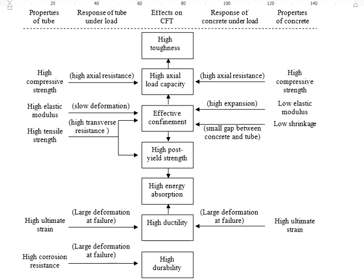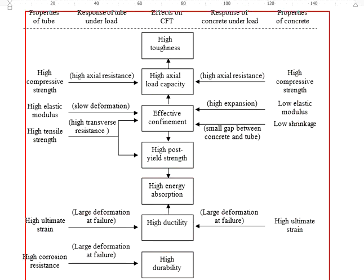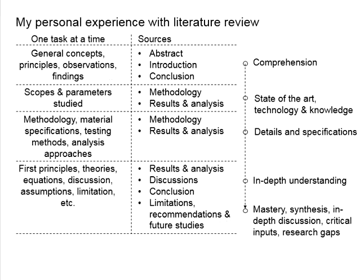This is provided that this entire thing here is able to explain all the observations and findings given by the previous researchers. If you find yourself able to come out with solutions that can explain nearly all the observations from the previous researchers, that means you have reached a certain level of understanding.